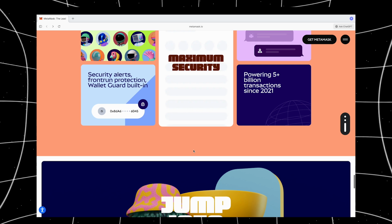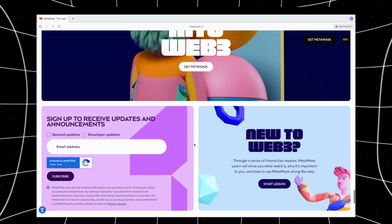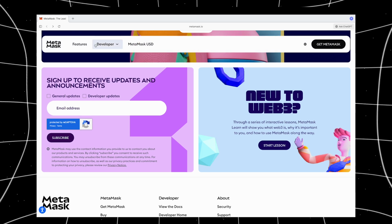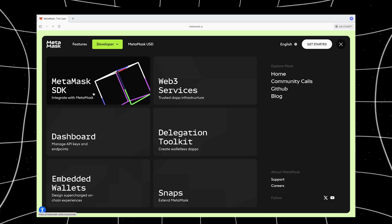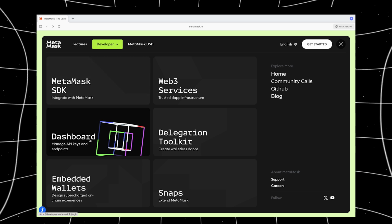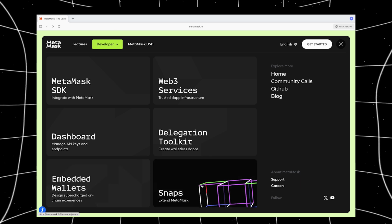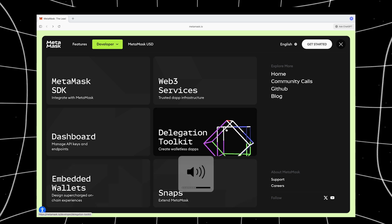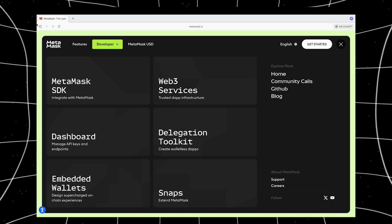Pretty cool update. Alright, so here's the quick setup tutorial. Go to metamask.io, always use the official site, click get MetaMask, choose your browser or phone app, install it, create a new wallet, set a strong password. Super important: write down your secret recovery phrase. That's your backup. Never share it with anyone.